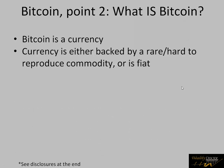What is a currency? Well, currency is a store of value. It's either backed by some kind of rare, hard to find, hard to reproduce commodity, or it's fiat. In the case of Bitcoin, it's backed by a difficult to hack computer algorithm that lives completely on the internet. It's not backed by any government. It's not backed by any bank. This is a way where you can exchange currency between individuals without going through a bank, no matter how far away you live. And this is the source of a lot of controversy because banks and governments tend to like to control the currency. That's the source of their power.